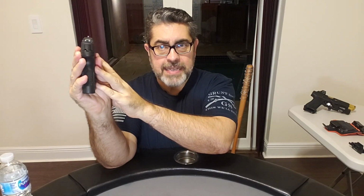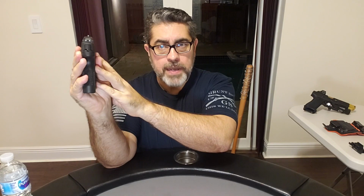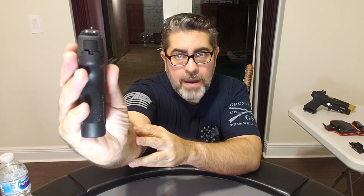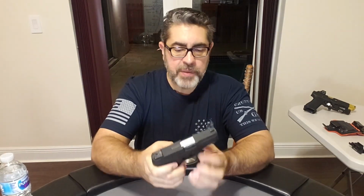That's probably about as good as that's going to get on a dark background, but you can see them. They're not spectacular. Here, that's a little better actually. They're not wow great, but they're okay plastic 3-dot sights. It is striker fire and it has restrike capabilities.